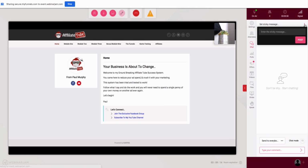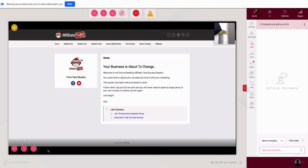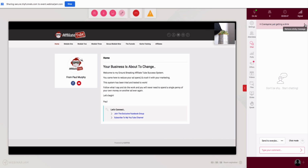So you can write a sticky message. So, hi everyone, just getting a drink. You know, something like that. I've spelled that wrong, but it doesn't matter. And then that's going to come up inside the event, and it's going to be sticky. So it's going to be up here, and everybody's going to be able to see this. And then you can decide whether to send to admin or everyone in the room. That's another good feature.